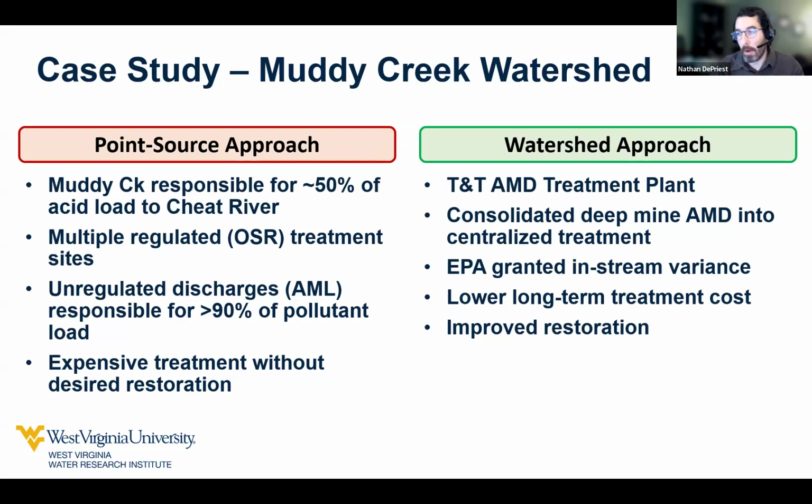With the watershed approach, they designed and constructed the TNT treatment plant, which consolidates AMD from multiple deep mines throughout the watershed. On the regulatory side, that did require them to get an in-stream variance from the DEP because they were replacing individual permitted discharges with one centralized compliance point. But since it's been in operation, they have seen lower long-term treatment costs and improved restoration in the watershed.